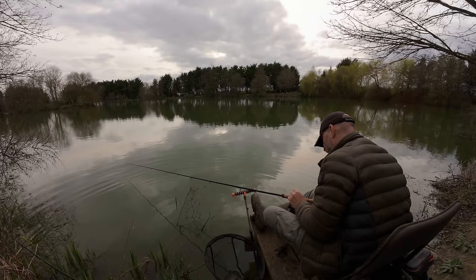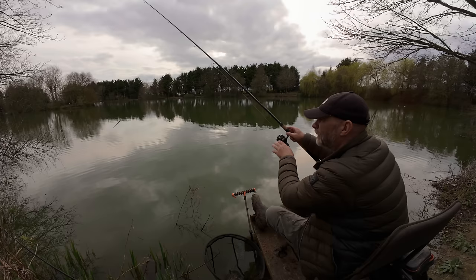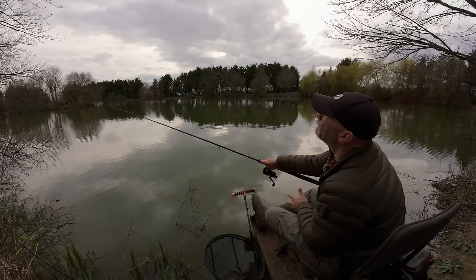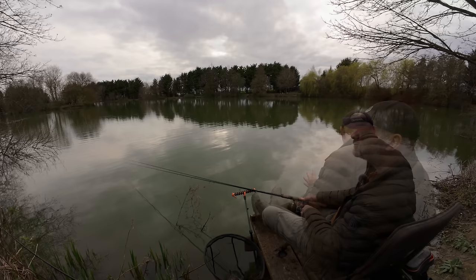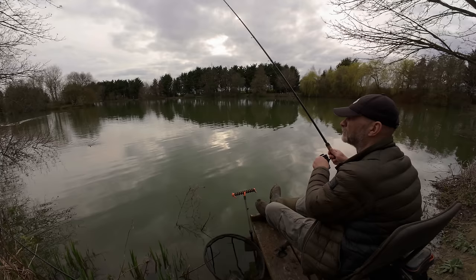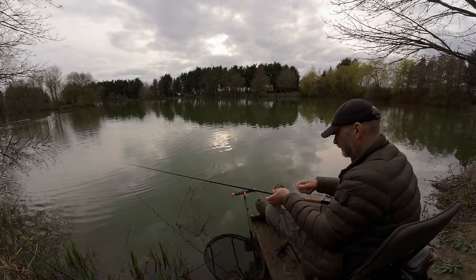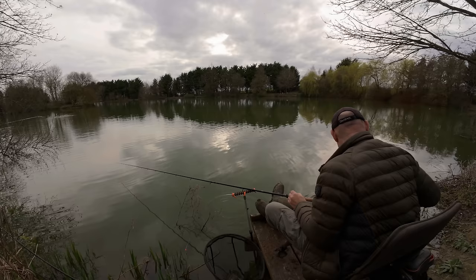Let's try double red. Nothing on the old perchy rod. Keeping the maggots going over the top of that as well. Well, the size is getting bigger. No monsters at all, but definitely getting a bit bigger. Having a cracking time, I have to say.